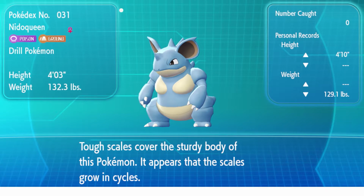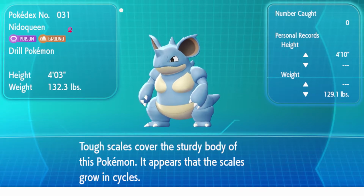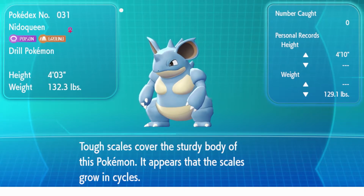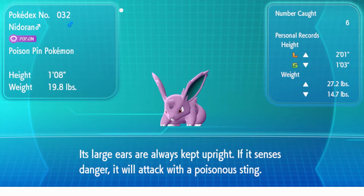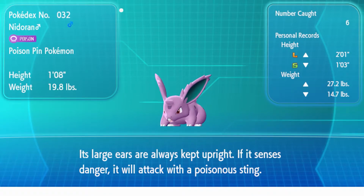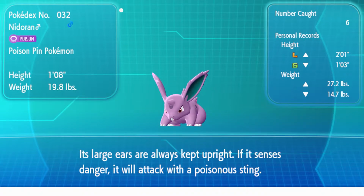Nidoqueen, the drill Pokemon. Tough scales cover the sturdy body of this Pokemon. It appears that the scales grow in cycles. Nidoran male, the poison pin Pokemon. Its large ears are always kept upright. If it senses danger, it will attack with a poisonous sting.